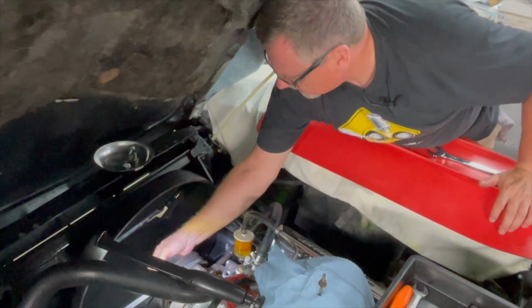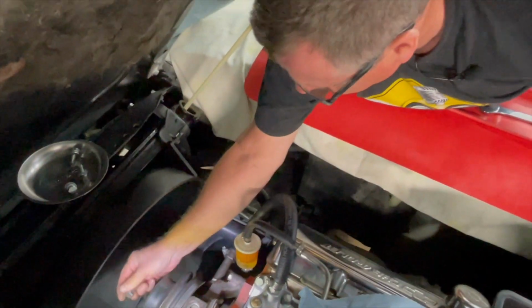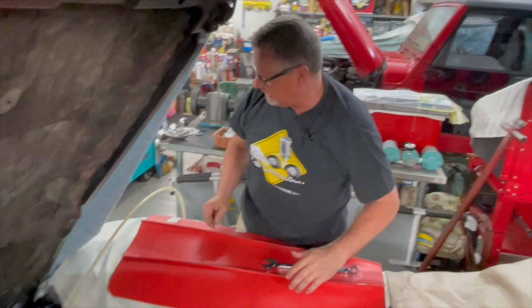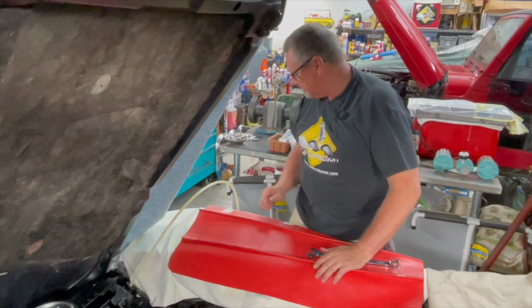So that's got brake lines. We've got Vanna White over there. I got all of her electric work done, and we have no communication to the PCM. So that's a chase down. Another tech tip for you.